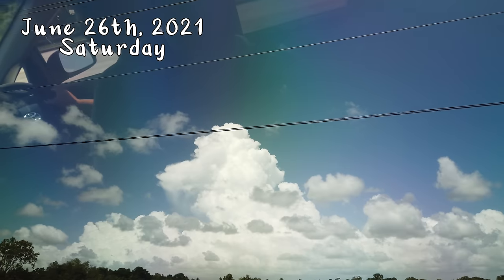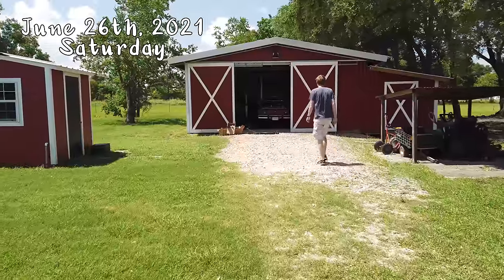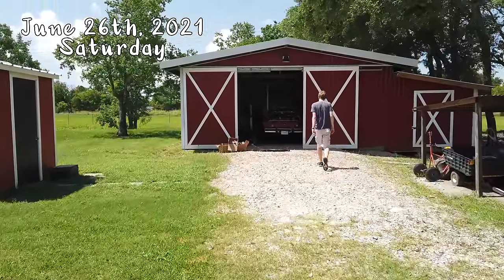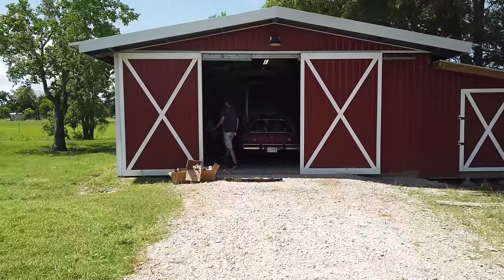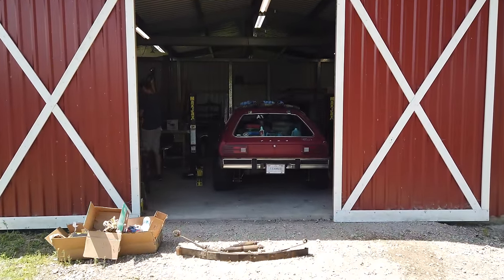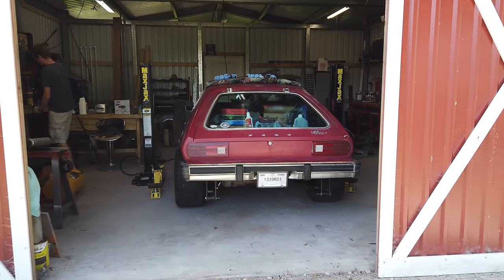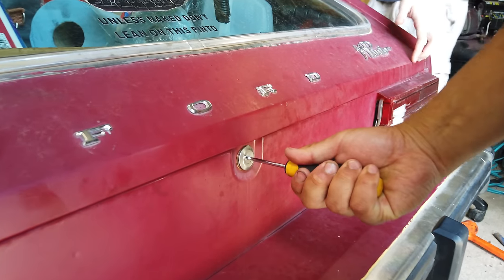We awoke to a gorgeous sunny day and took the Prius all the way back down to Ronnie's. There are just a few, mostly smaller things I'd like to take care of on the car before we get back to driving it. I thought you would have sold the car by now. A little bit of tuning, tinkering, tidying things up, and making sure the front suspension seems solid are the main things on the docket.